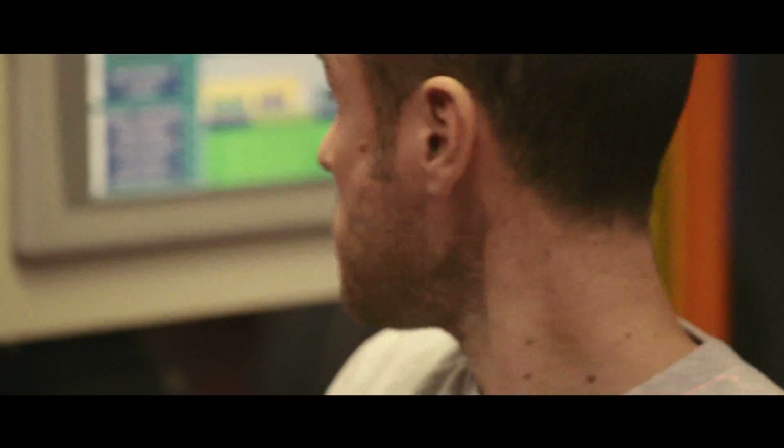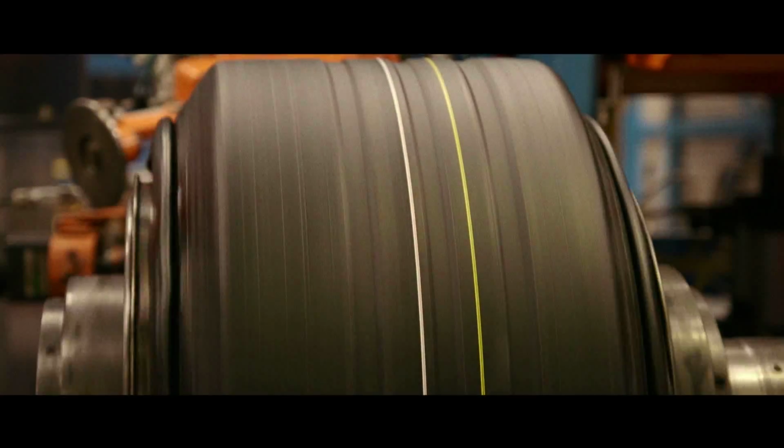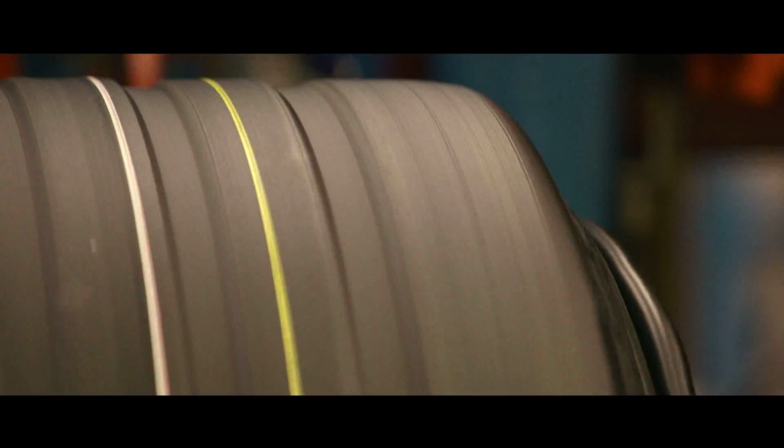The wider the tire is, the more heat generation you have, and so it's really, really challenging in terms of high-speed performance. The car is capable of reaching over 350 kph, so this is why it was a great challenge for us.